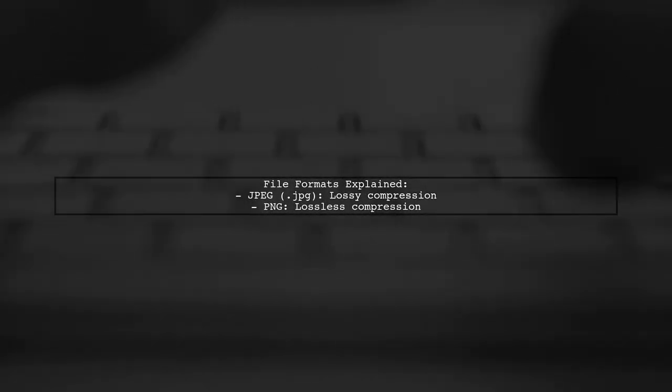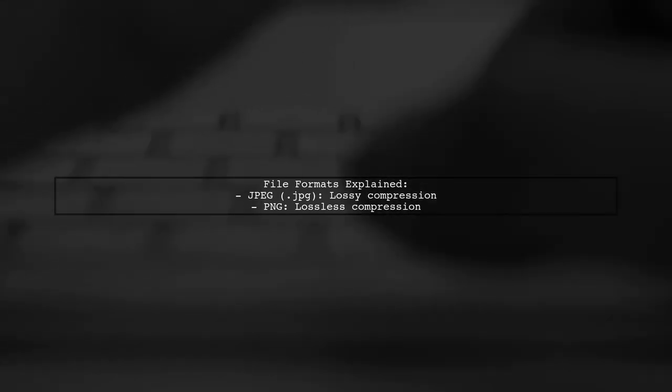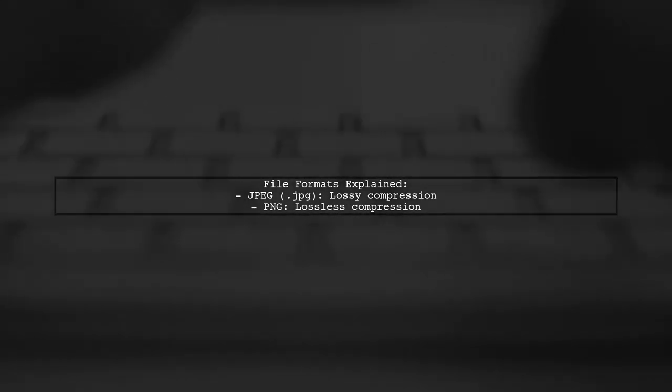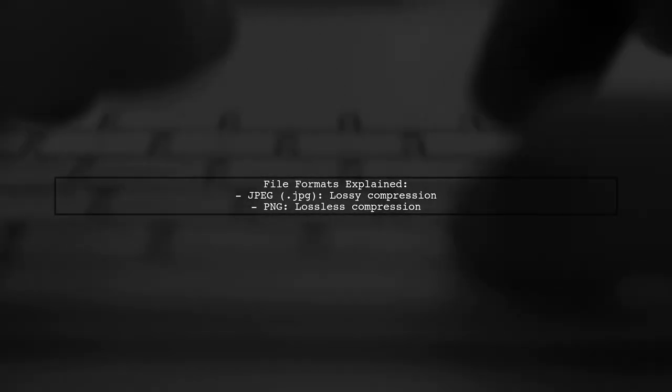Let's start by understanding the difference between .png and .jpg file formats. JPEG, or .jpg, uses lossy compression, which means it reduces file size by removing some image data. PNG, on the other hand, uses lossless compression, preserving all image data.